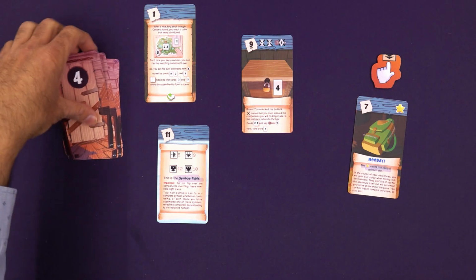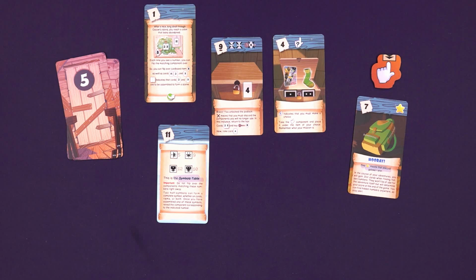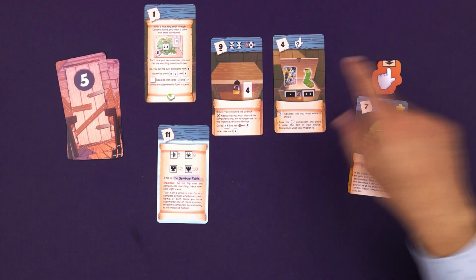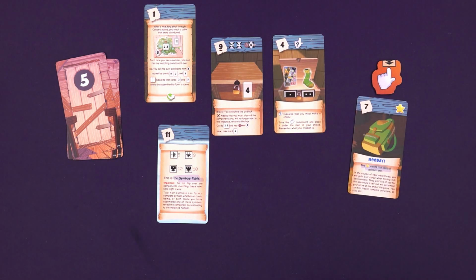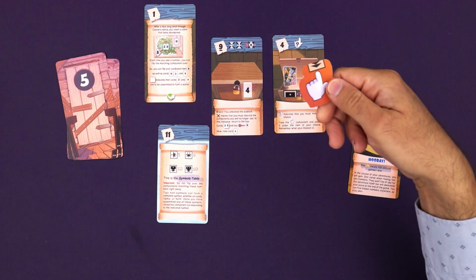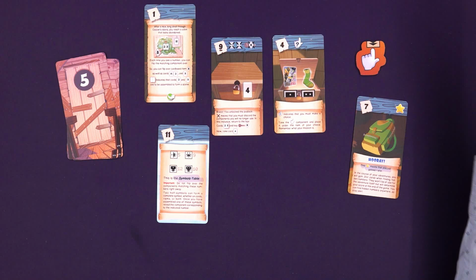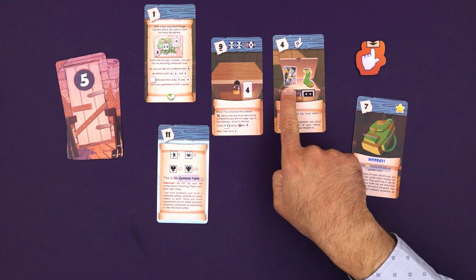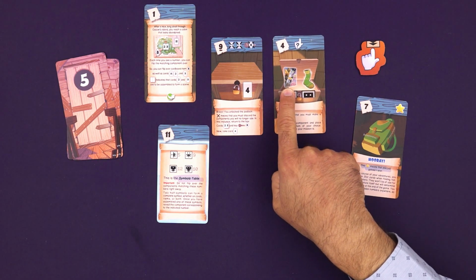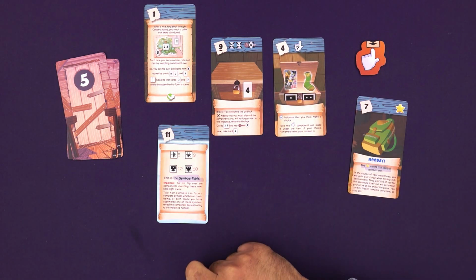It says now take card 4. So here is card 4. And here's another sort of semi-unique thing. I say semi because it's still using the symbols, but some of the cards are marked with this question mark finger on it. And when you see that, it says that you need to use that finger to make a choice. So right now I need to make a choice between either the Unlock board game, which this is a demo for, or some kind of magical floating sock.